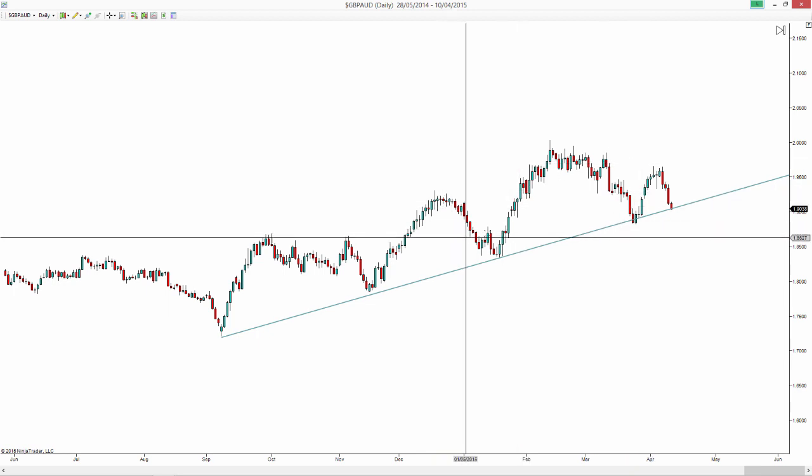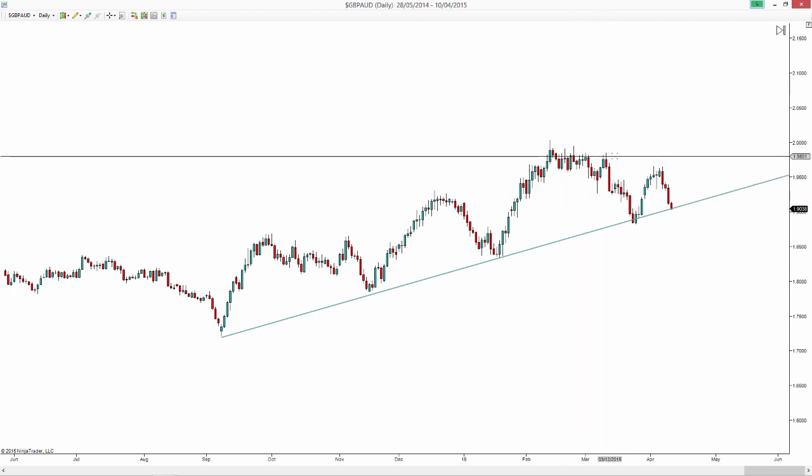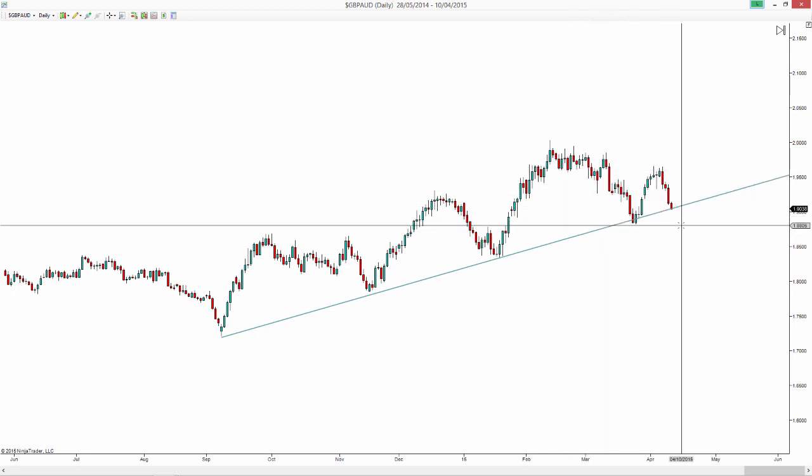So the pound Aussie up until this point here had been printing higher highs and higher lows. It's only at this point here where we've got a lower high. If the market then breaks beneath this low there, we'll then have a lower low as well. And that could signal the trend change on the pound Aussie and hence an opportunity for us to start selling this pair. But that hasn't happened yet. It's just something that we certainly are looking at in the days and weeks ahead.